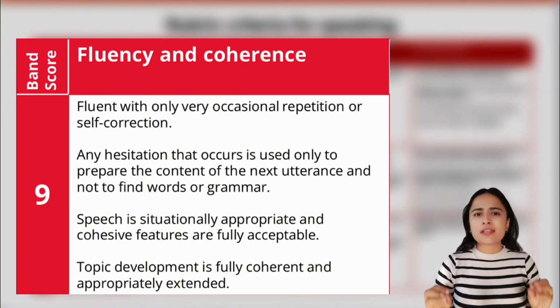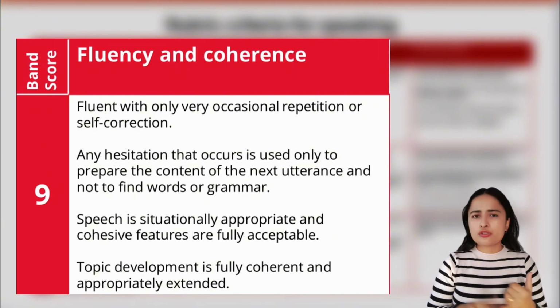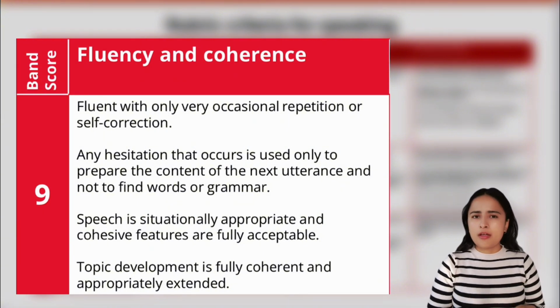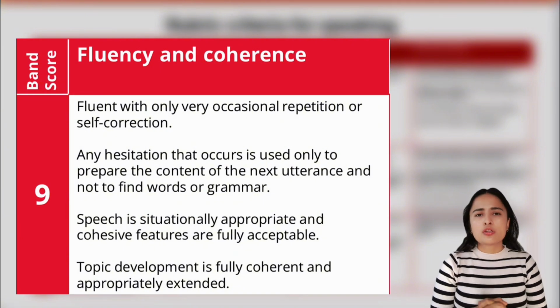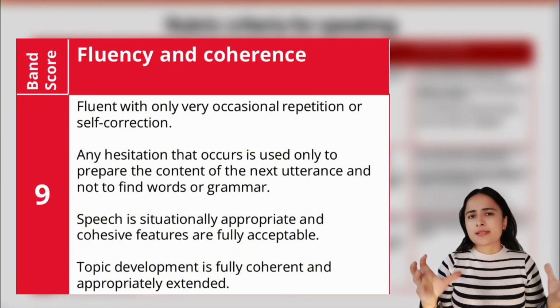Speech should be situationally appropriate and cohesive features should be there. Cohesive features means you should be using discourse markers or connectives such as also, and, because, nevertheless, however. These types of words, linking words, should be used. Topic development is fully coherent and appropriately extended. So when you are talking, your whole speech must make sense.